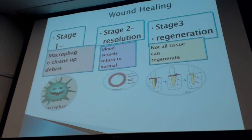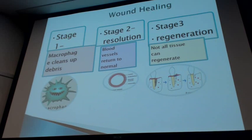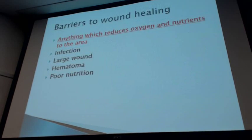Now, all wounds hopefully will heal. So the first thing that happens is that little macrophage, that little green guy, the little white blood cell, goes and cleans up all the dead cells and all the pathogens that might get in there. Your blood vessels then return to normal. They're not going to keep those little slits open because you've got to stop letting fluid leak out of those blood vessels. They're going to go back to normal, and your cells that can regenerate will regenerate. If the cells cannot regenerate, you're going to have scar tissue formation.